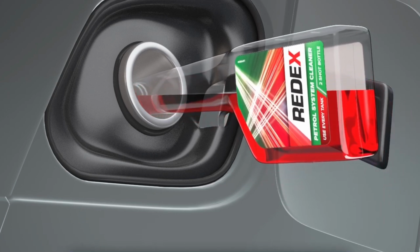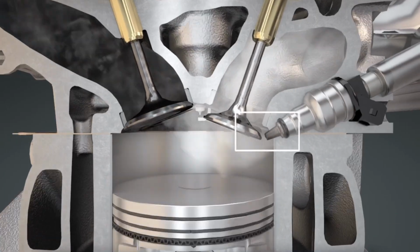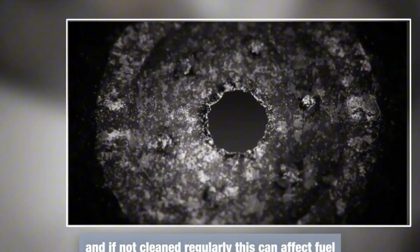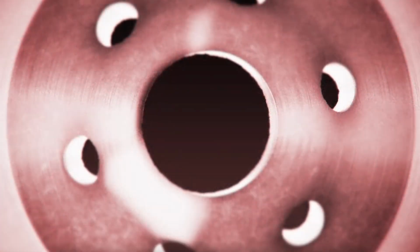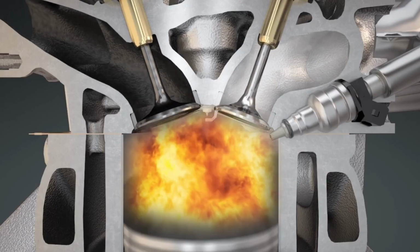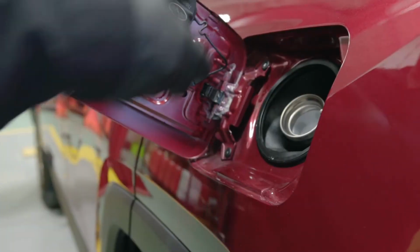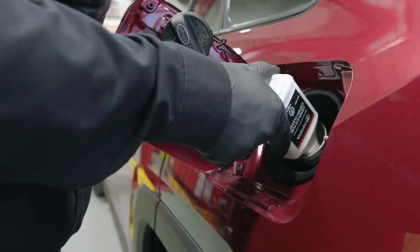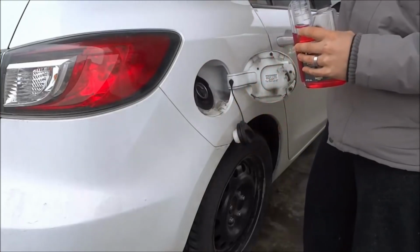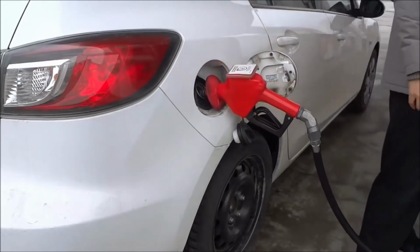To get started, head to any auto parts store and pick up a trusted fuel injector cleaner. Make sure it's the right one for your vehicle. The cleaner works best when your fuel tank is nearly empty, so check your fuel level before you start. Once you've got the cleaner, simply pour the recommended amount directly into your gas tank before filling it with fresh fuel. As you drive, the cleaner will mix with the fuel and work its magic, breaking down the carbon deposits inside the injectors. After a few hundred miles, you'll notice a smoother acceleration, better throttle response, and improved fuel efficiency.